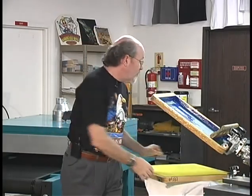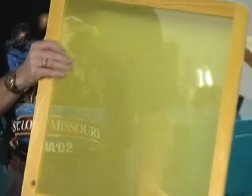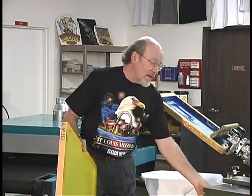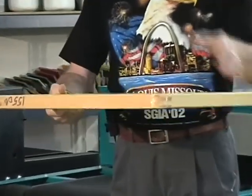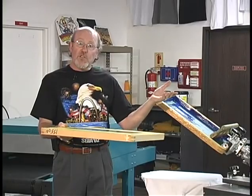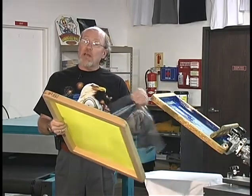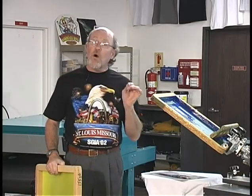We then need a screen frame, and we're going to coat the screen frame with a light-sensitive liquid called a photo emulsion. We're going to walk you through that step by step. So we're going to coat the screen. We're then going to take the piece of artwork and lay it on the dried coated screen and expose it to ultraviolet light. It could be outdoor sunlight, it could be a fluorescent unit, it could be an exposing unit, but we're going to expose the screen, and where the light hits the emulsion is hardened. Where the light doesn't hit it, it's water soluble.